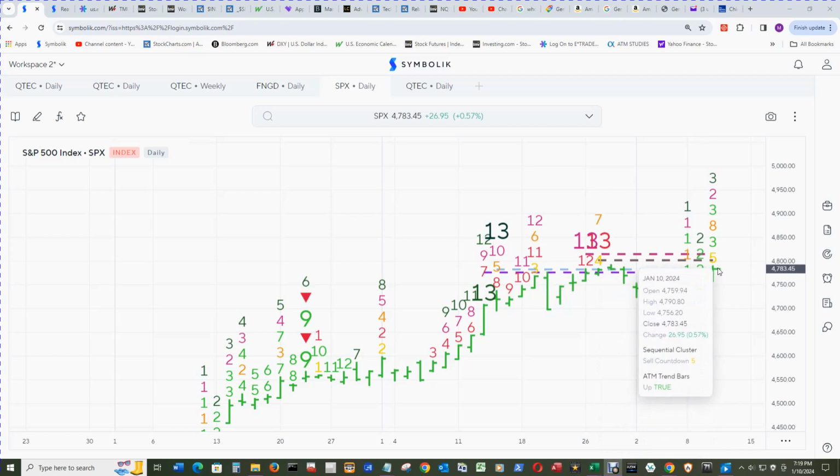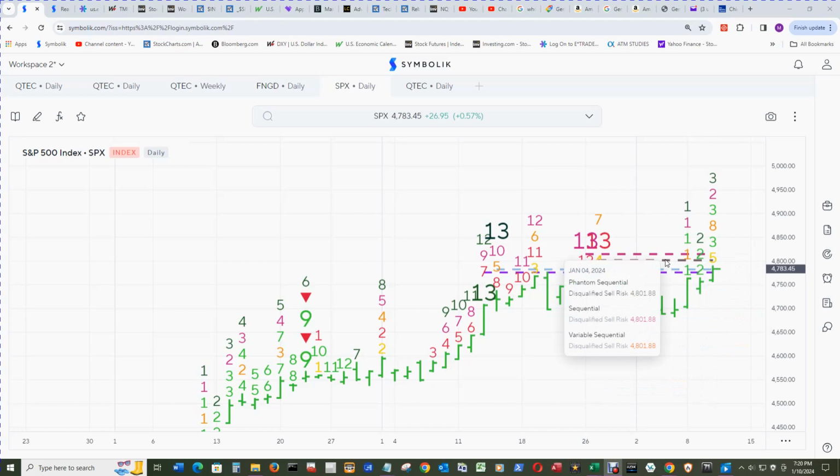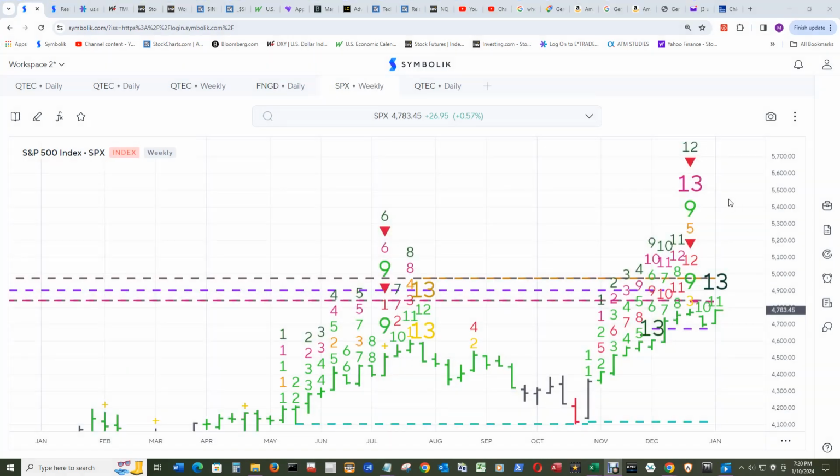Get an open higher than this close, tick higher than that high, and close higher than this close for end of day on the 11th. Then these two become qualified and confirmed, and I'm sure by then we've already blasted through these risk levels here, the straight up sequential and combo, and we can qualify and confirm those on the fly from the upside probably, if that happens.